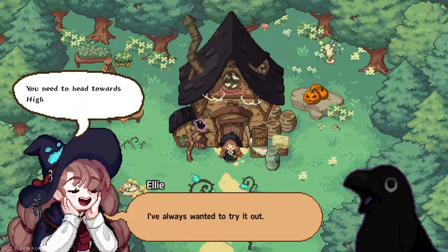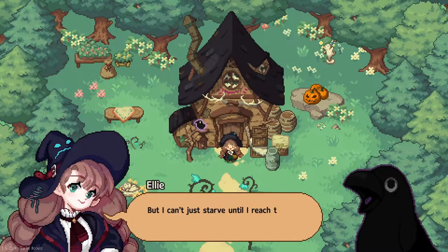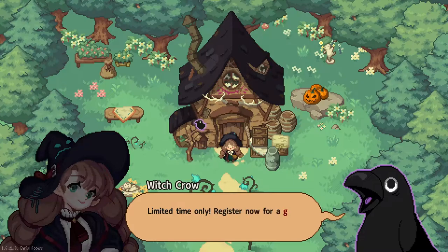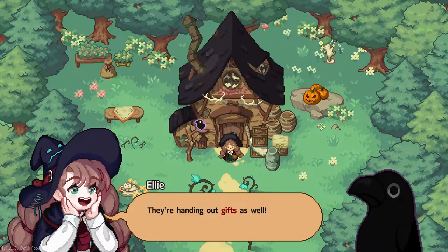You need to head towards Highlion, young lady. But I can't just starve until I reach the village. After I find the village, I'm gonna make sure I try it out before I go to Highlion. But it's a limited time only. Register now for a gift. Try the witch's catalog. They're handing out gifts as well. Plus, it's a limited time only.